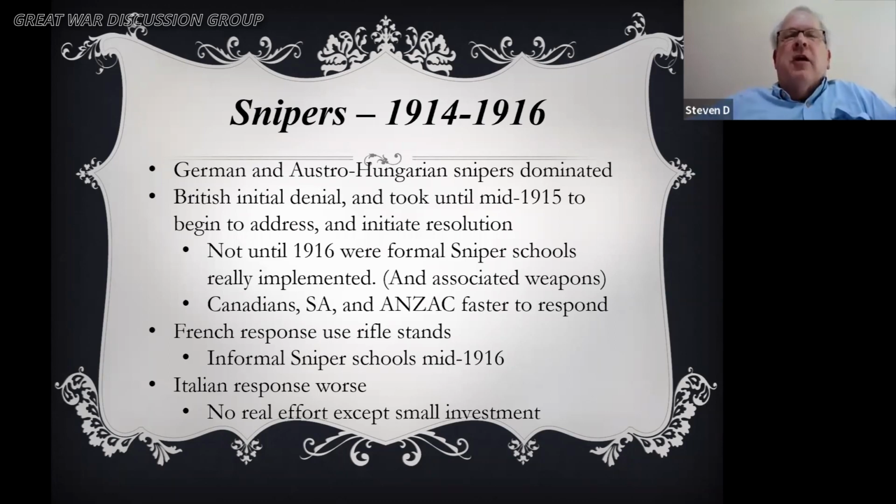The French response was to go for technical mechanisms, such as a rifle stand or the sniper scope. And they introduced informal sniper schools in mid-1916, but it wasn't until later that they really came into their own on the sniper schools. And the Italians were worse. They didn't really have any real effort except a small investment that was mostly based on a mentor training model.